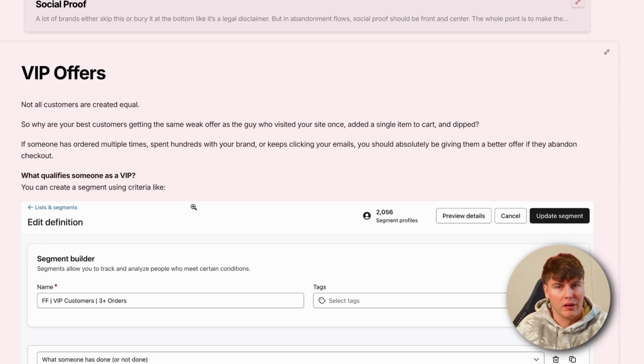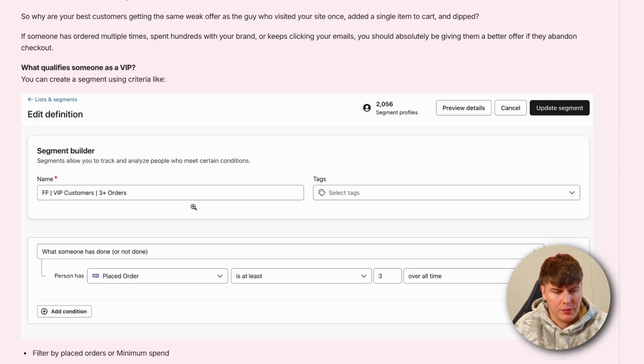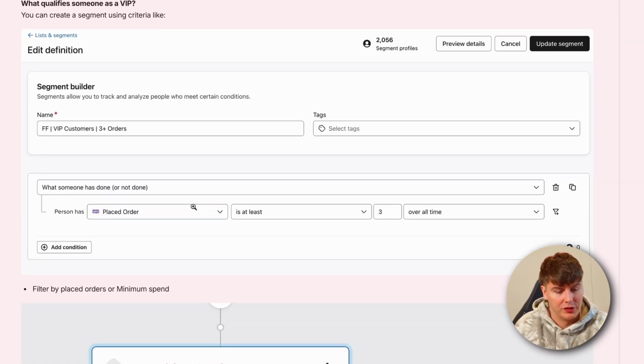Maybe it doesn't work for whatever reason. I really don't see that happening, but you should at least test it. So you're like, I don't know what would make a VIP. Well, this is what you can do. This is simple. There are 2 easy ways to do it: filter by minimum spend or amount of orders.